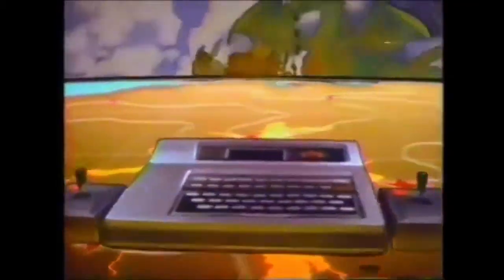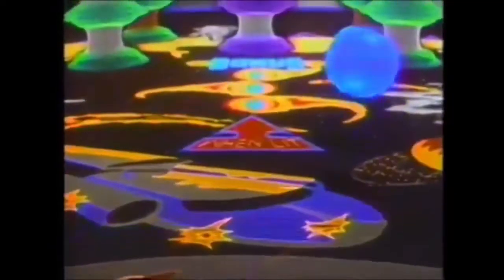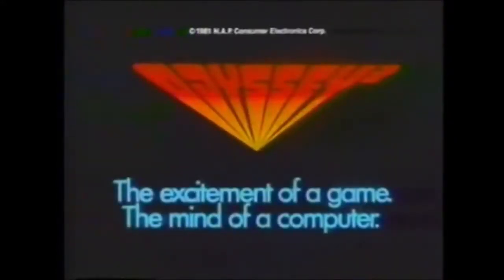Odyssey, video game fun. Computer keyboard challenge. The entrance to an alternate world of fire-breathing dragons. Hard-hitting sluggers. Arcade wizards. Outer space wizards. More than 40 games in all. Odyssey. The excitement of a game. The mind of a computer. All for the price of an ordinary video game. Odyssey.